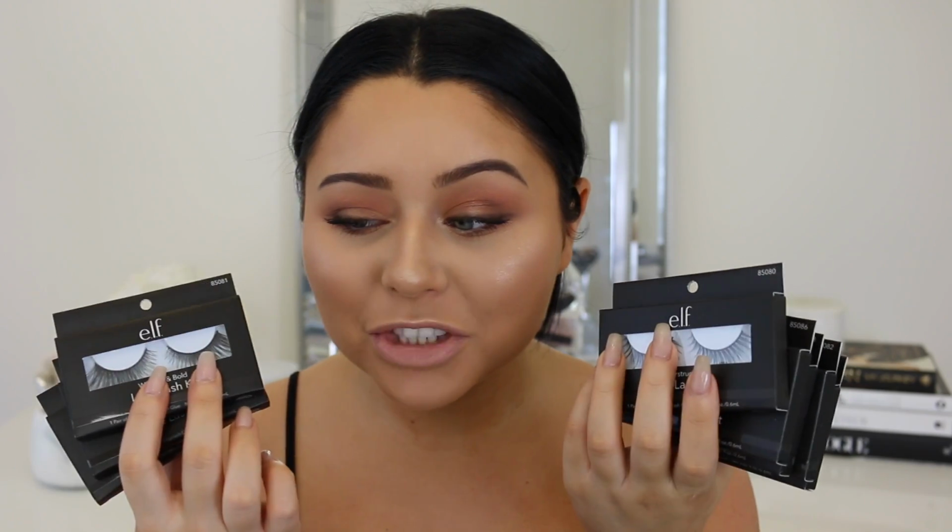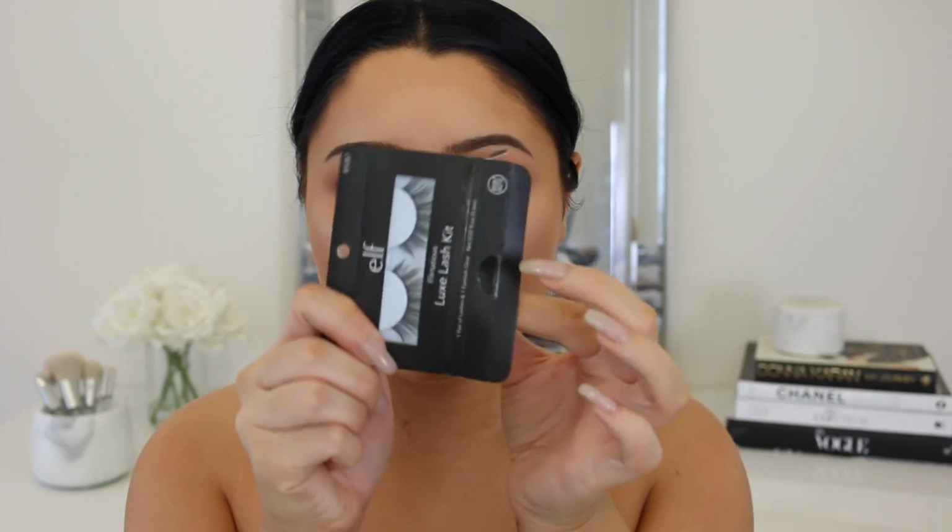Oh my god, I'm so excited for this. As soon as I got this in the mail and I saw a bunch of e.l.f. lashes, I was like, take me now. I'm dead. Just take me now. I'm so excited. All of these look so beautiful. I don't even know which one I'm gonna try, but we're gonna try one of these today. So these are kind of how they come.